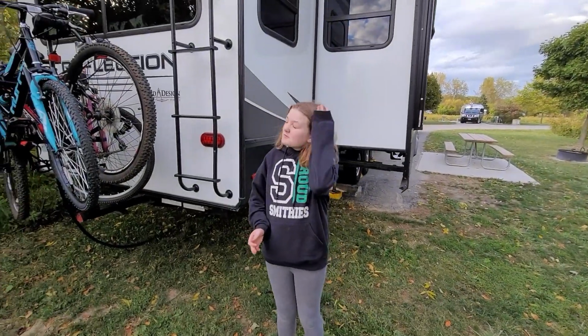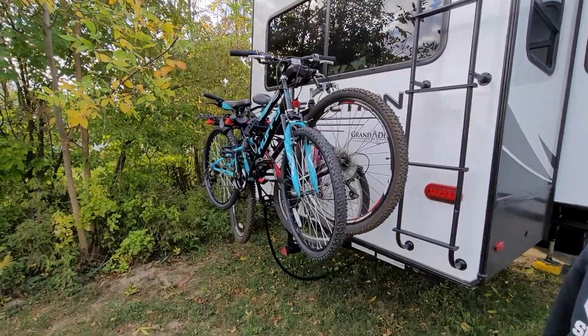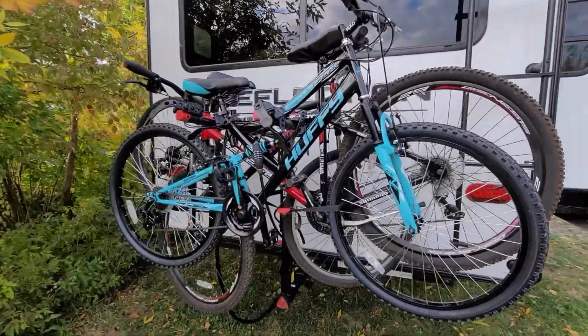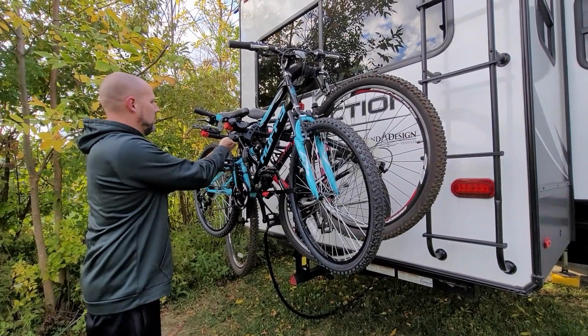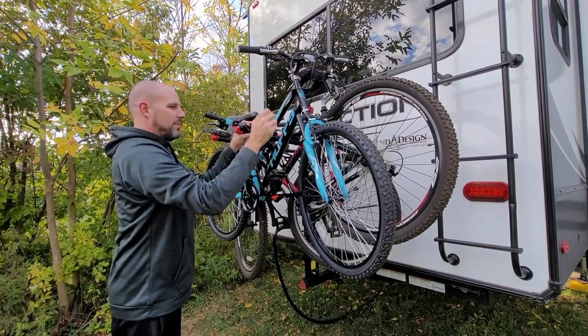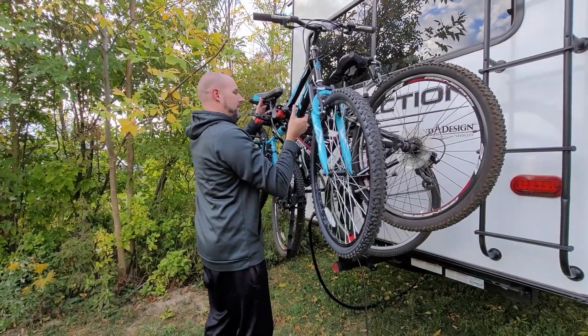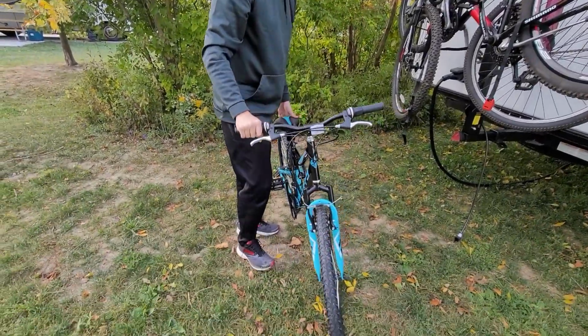Well, Michaela, the new bike rack worked, because there they are. All right. So let's get these things off. Watch how easy this is. Got one strap there for yours, one strap there. And there's her bike. It's a new bike. Pretty nice.